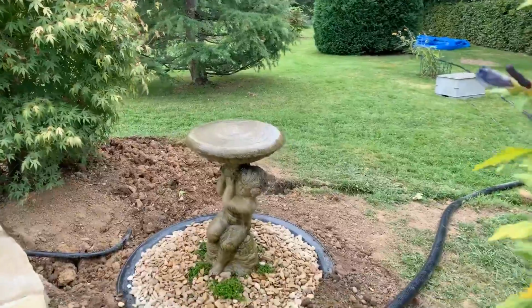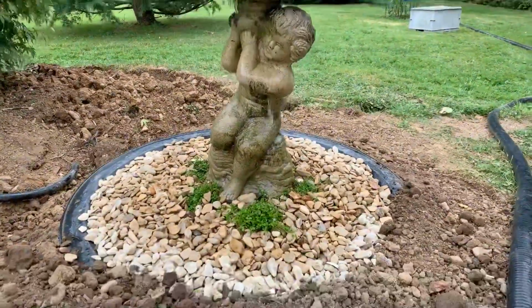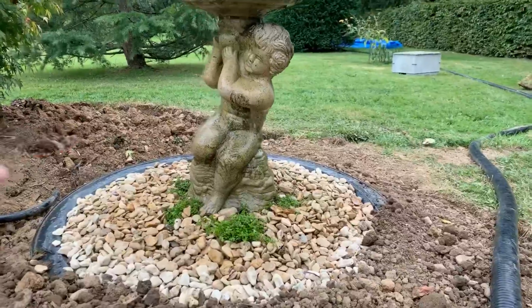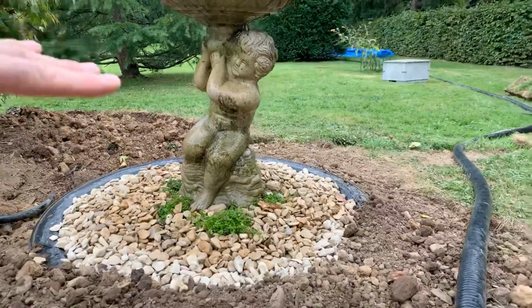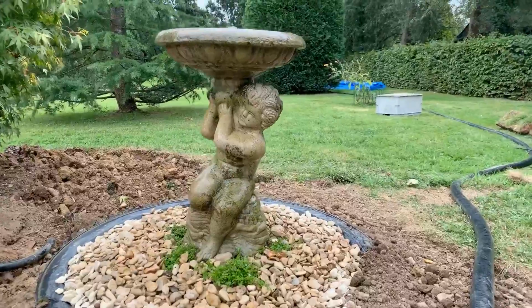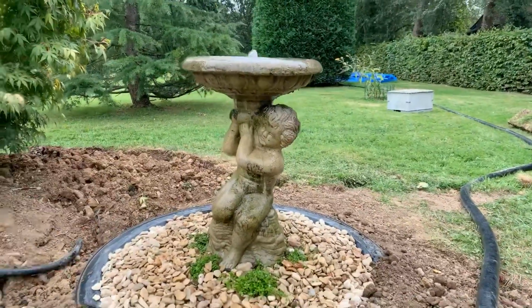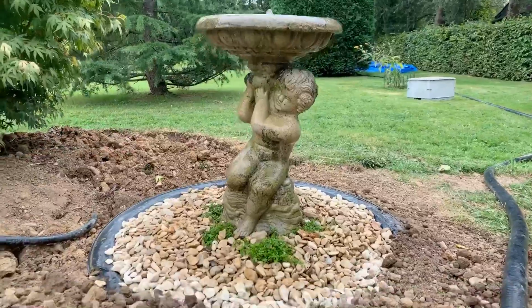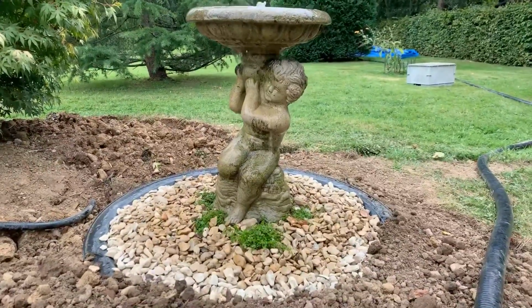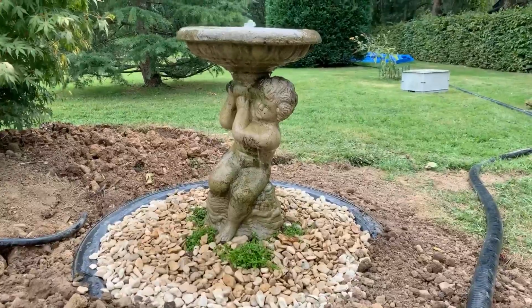This border will be planted up eventually. And the little pockets of mind-your-own-business, this little green plant here, which is a lovely little thing, will end up creeping over and covering all of this damp gravel surface. So what will eventually happen is that the water from the feature here will just percolate down through into a nice carpet of soft green moss. It's an attractive feature, and it gives its own little sound as well when you're sat in this area.